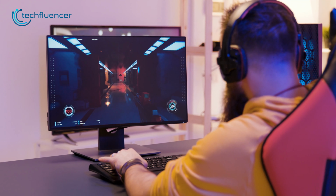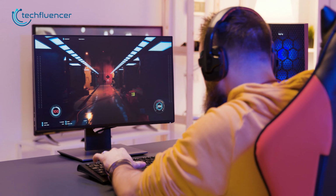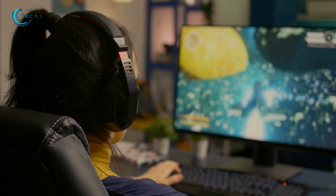Okay, so Windows 11 sounds pretty sweet for gaming so far. With exceptional visuals and performance on tap, what's not to love? Well, a few things actually. Let's break it down.